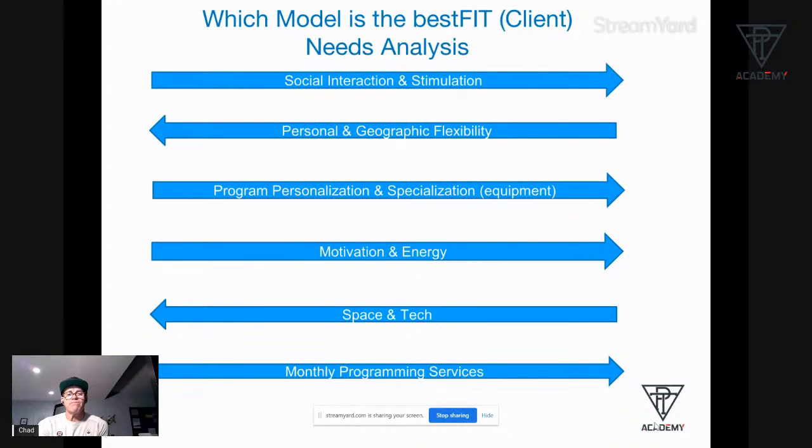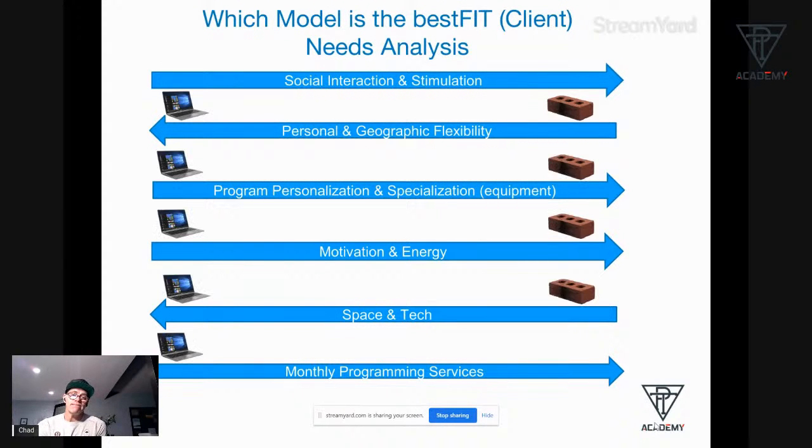Here's that same breakdown. I've changed a couple of the words on the arrows, but just run that exact same breakdown for your clients. Ask them those questions on the survey and see where they land, so you know how far away they are from adopting and going on to the online space or wanting any part of it on an ongoing basis, or what percentage of interaction they would like to have online versus bricks and mortar. Same idea, see where you land.